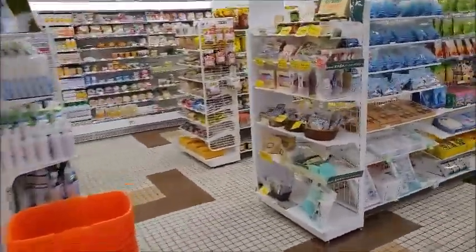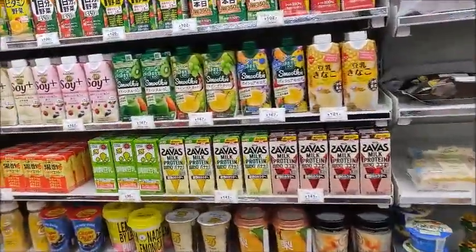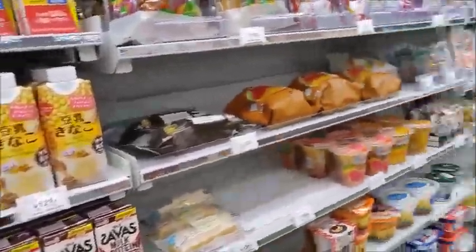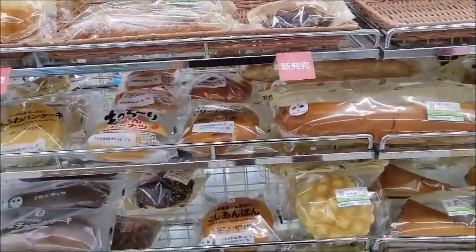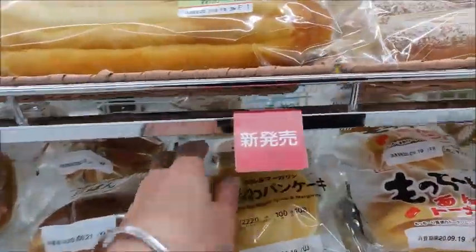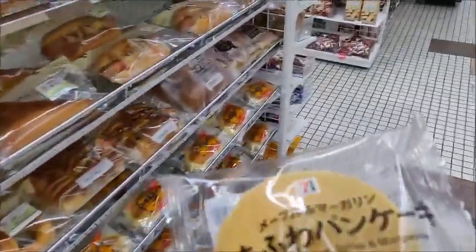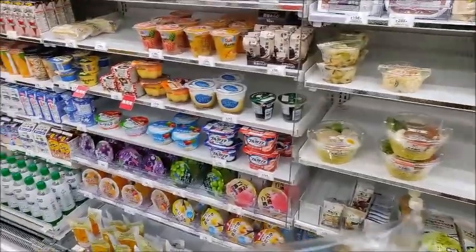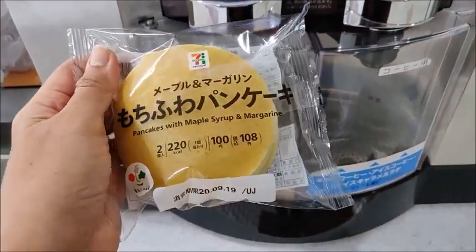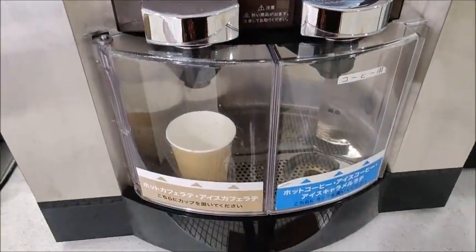Let's see, what do they have? Yay, pancake with maple syrup. This is my favorite. And maybe coffee. So I got this one. I'm getting a regular cafe latte.